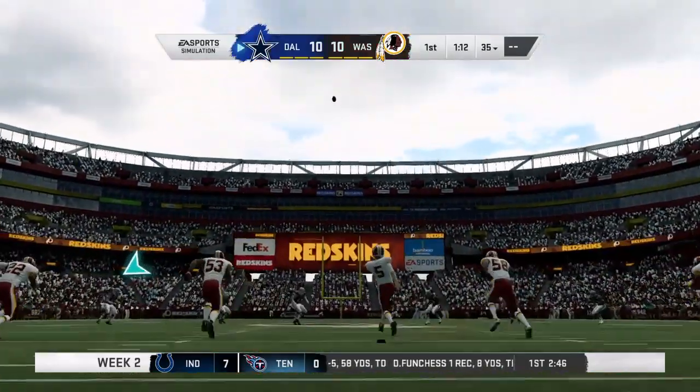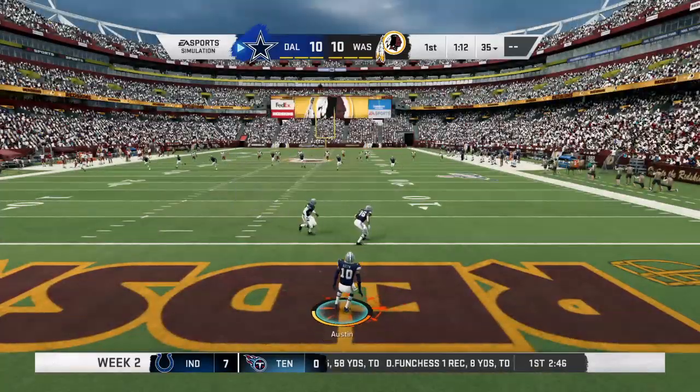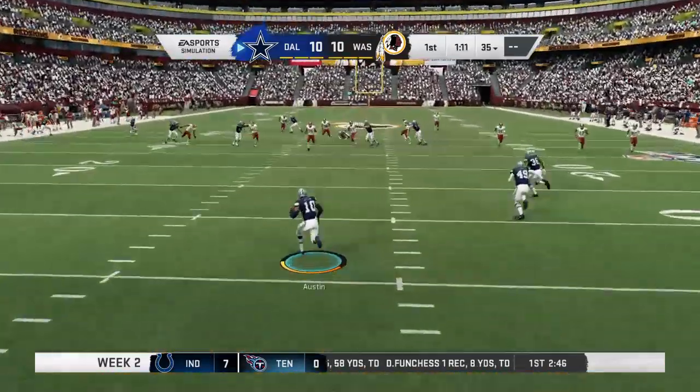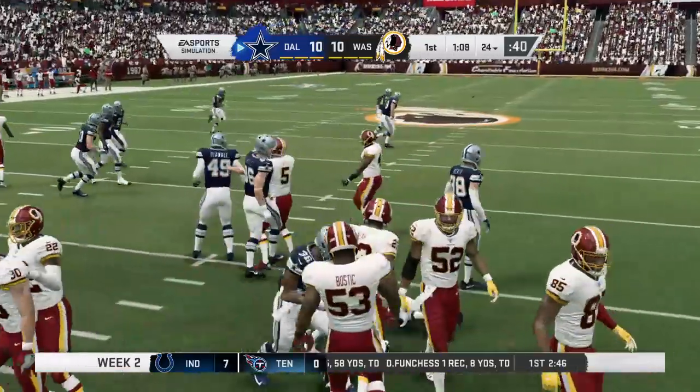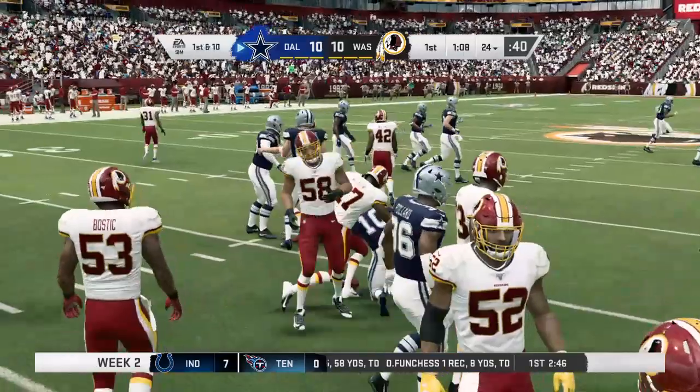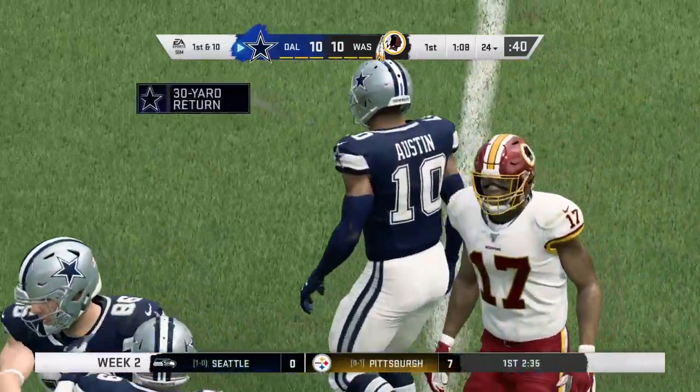All level now at 10 apiece as the kick's away. So he splits the uprights, and has to be a nice feeling. Right when it left his foot, knew it was good. Yeah, just like a good three-point shooter in basketball, right? Release the ball, fall back on defense without even looking. You know it's going in the hoop.